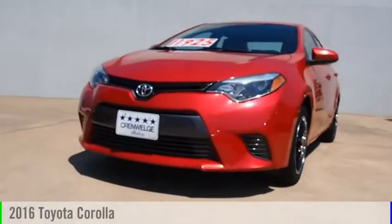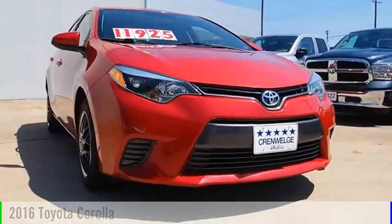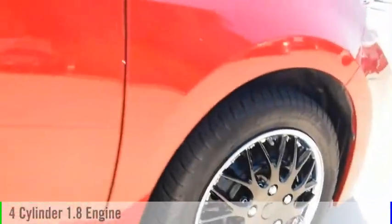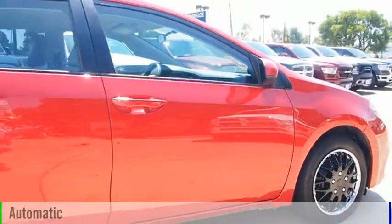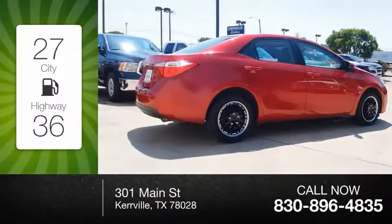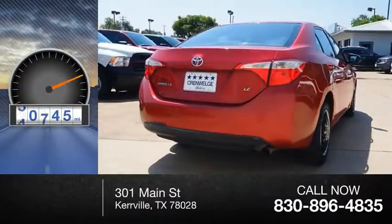Make a great choice today with the 2016 Corolla. This vehicle is powered by a front-wheel drive, 4-cylinder, 1.8-liter engine, and comes with an automatic transmission. Great fuel efficiency saves you money by requiring fewer trips to the gas station. This vehicle has less than 65,000 miles.